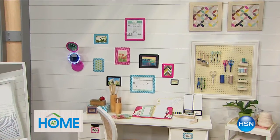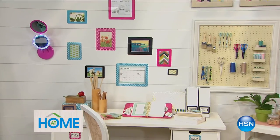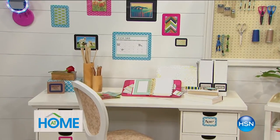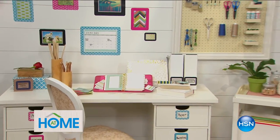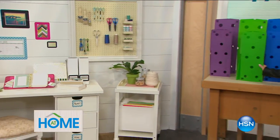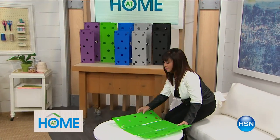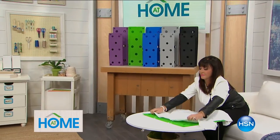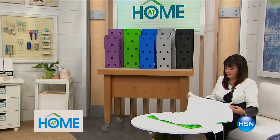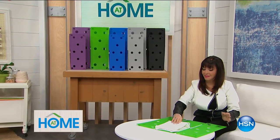We have an item that makes the front of your fridge and your walls work for you and become really dazzling and fun. We also have an 18-month planner to help you smile and get organized every time you use it. Heads up, it's from Anna Griffin. It's the first time ever, and you can't start your day without taking care of the laundry, having organized drawers and an organized closet. And the one and only Debbie Barker is here to help us clean it up and get organized. All that's coming up on this very organized hour of At Home.